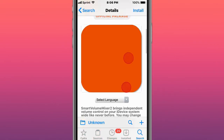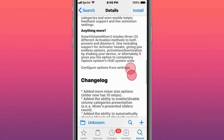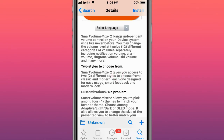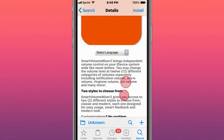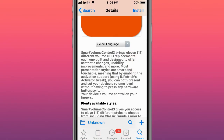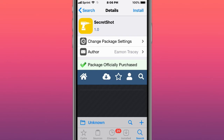This is called Smart Volume Mixer 2 and brings independent volume controls to your iDevice system like you've never seen before. So you can actually control different levels of volume for your apps, system volume or system audio, etc. So pretty cool. And this is called Smart Volume Control 3 and brings 11 different volume HUD replacements. So pretty cool. And this is called Secret Shot, block Snapchat screenshot and screen recording detection.